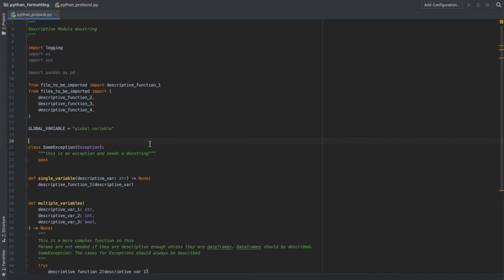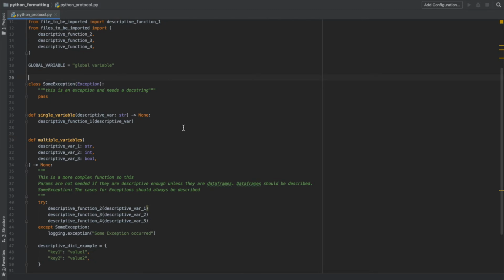It avoids the clutter. We're currently using Python 3.7, so for our functions we also include type hinting for variables and an expected return. We also make our functions as descriptive as possible. With these two criteria, we can forego a docstring in some functions. We also set multiple variables of a function on new lines, in this format here.